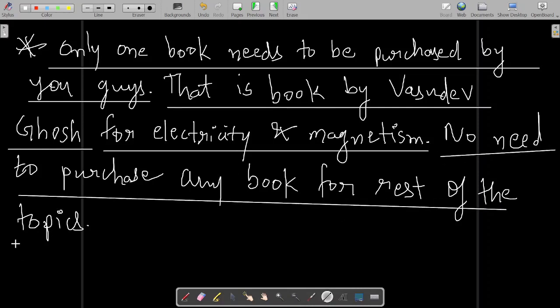What does it mean? There are many topics, like nuclear and particle physics, quantum mechanics, then special relativity. Then you have thermodynamics. Then you have statistical thermodynamics, you call it statistical physics. So all these things are there. Now no need to purchase any book for other topics. Only one book you must purchase, that is the Vasudev Ghosh book for electricity and magnetism. Now for this Vasudev Ghosh book, most probably its PDF is not available on the internet. I had searched on the internet.